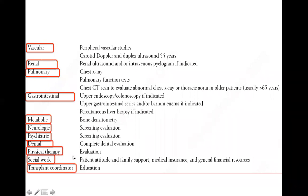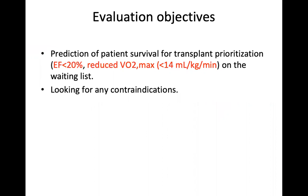Dental evaluation. And this is what we said, it's a multi-team, multidisciplinary approach. So involving also the physical therapy for evaluation and rehabilitation, social worker for family support and general financial resources, and the transplant coordinator as well for education of the patient and what's expected from him post-transplant. So what's your objective from those previous evaluations?